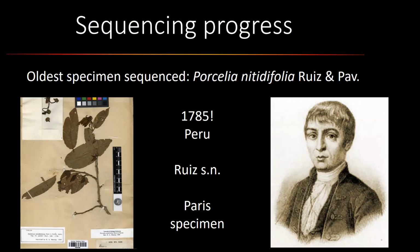This was collected by a very famous expedition by two Spanish botanists, Ruiz and Pavón, who went to Peru for the first time, collecting, documenting the diversity of that country. Well, at the time it wasn't Peru per se. They collected this specimen. This is the actual specimen that we sampled, and for which we extracted and sequenced DNA.